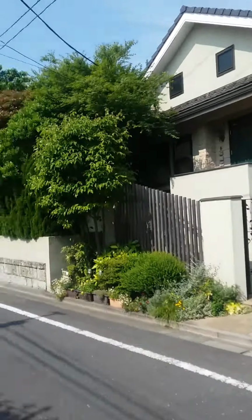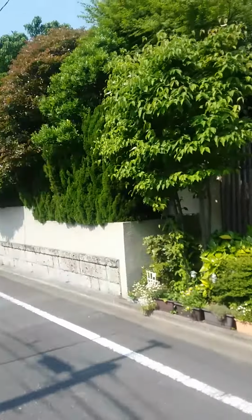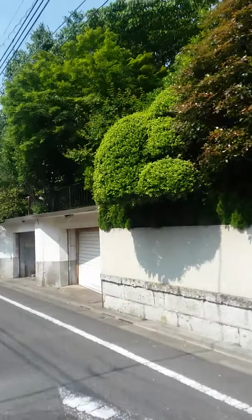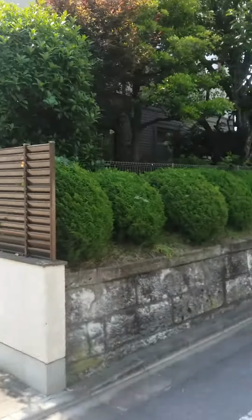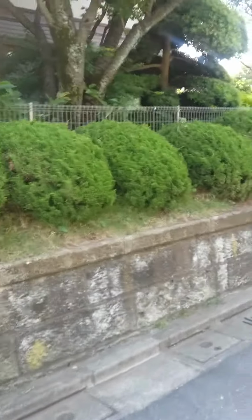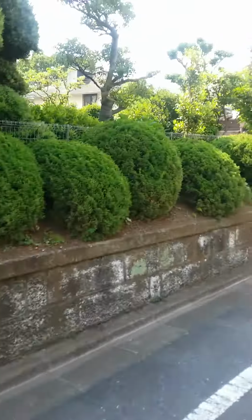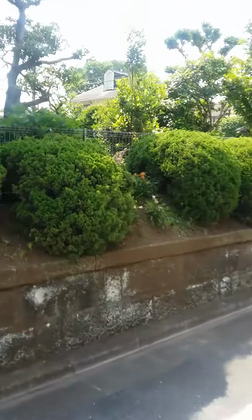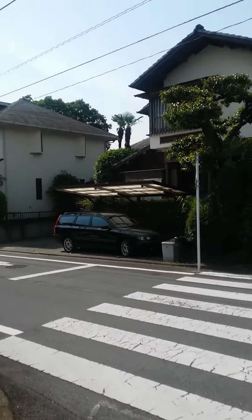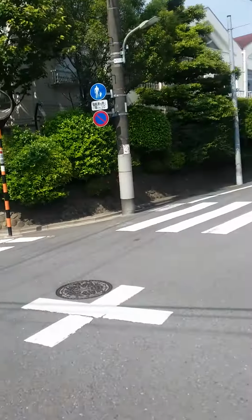The trees in this area are interesting. Japan's foliage is not like ours, really. I mean, it is, but something about these shrubs. I've seen things like it before in America, but they're everywhere. This is just how things grow. Like, those plants look kind of like, what are the little stunted plants? I can't remember what they're called. The little stunted plants people grow.